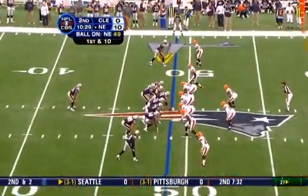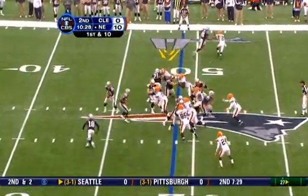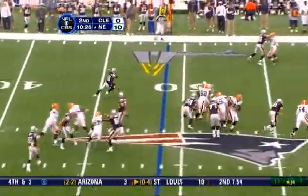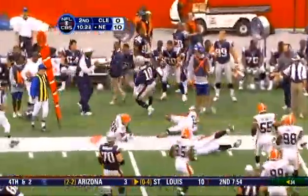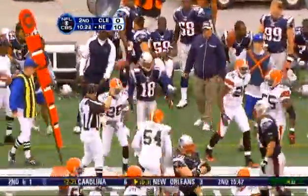Brady and the Pats from their own 49-yard line. On the reverse, Dante Stallworth, running room, 45, gets a block, out of bounds, appears to be enough for a first down.